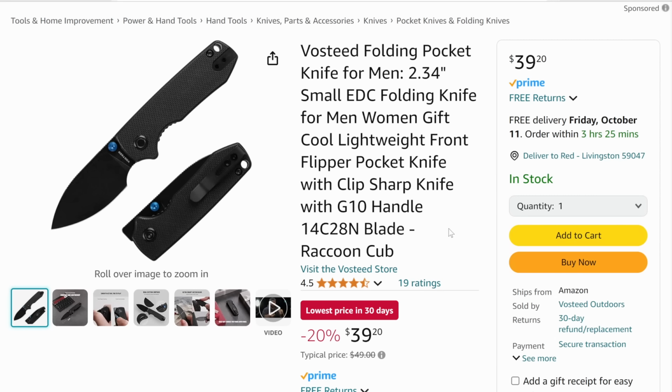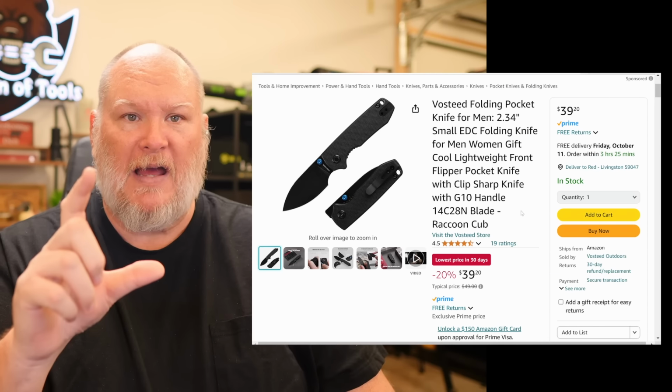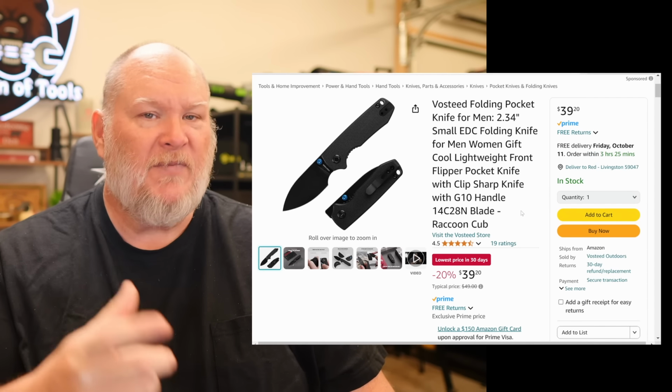We got the Vosteed Folding Mini. This is the Raccoon Cub. So Vosteed does this cool thing where they'll have the regular knife and then they'll come out with a cub version of it that's slightly smaller.